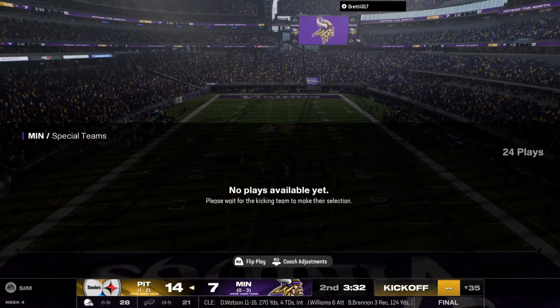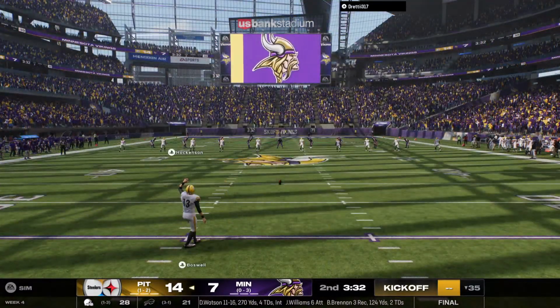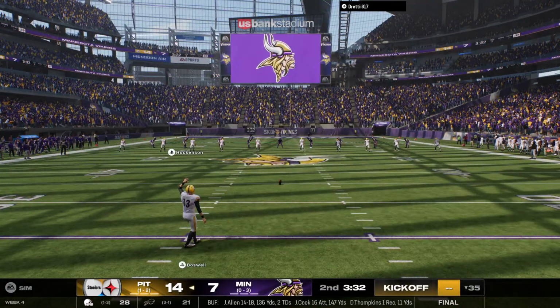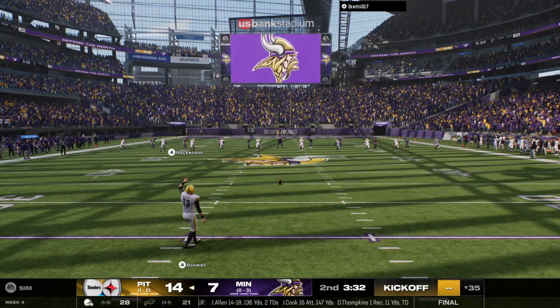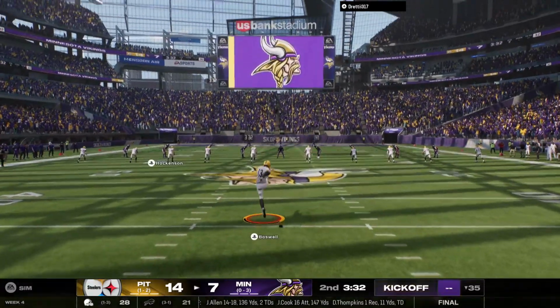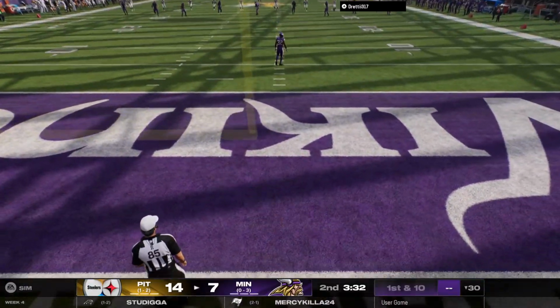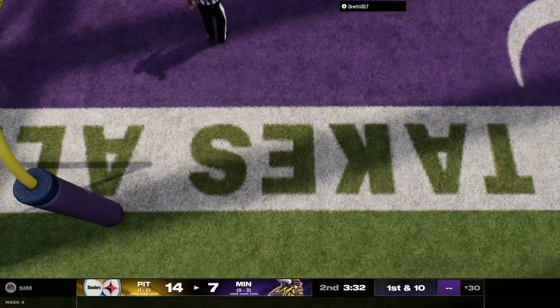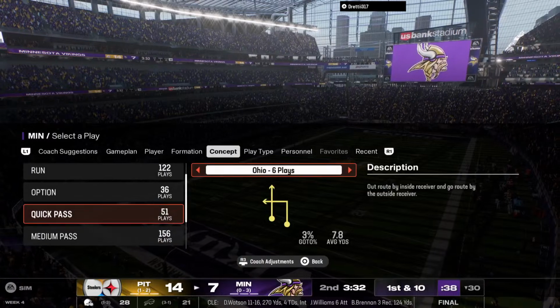Vikings 7. Chris Boswell will be kicking off for Pittsburgh. Now Boswell on to send this away. And the kickoff is into and then out of the end zone. Touchback. This drive starting from the 30, at their own 30-yard line.